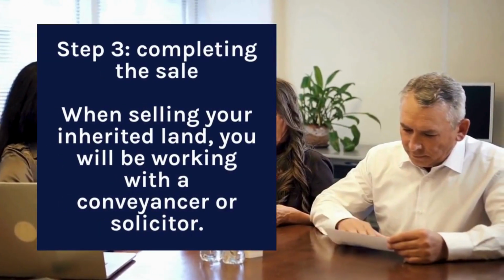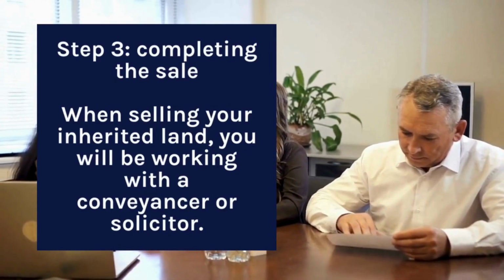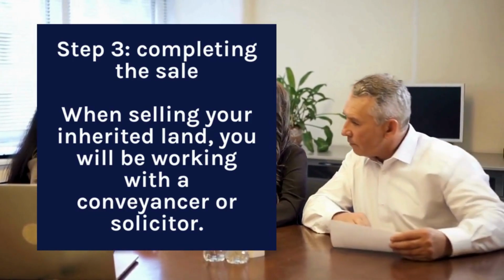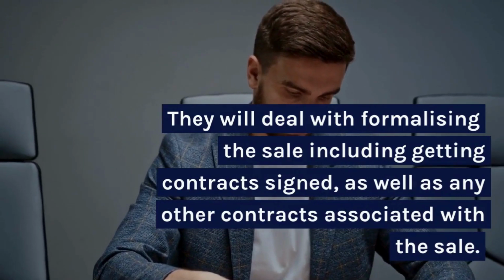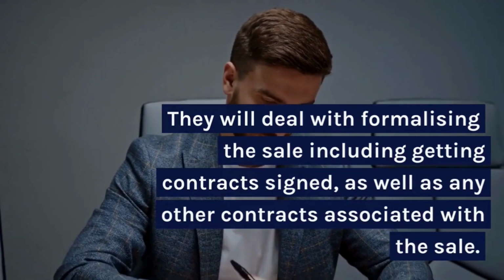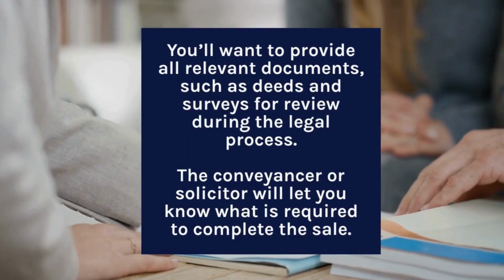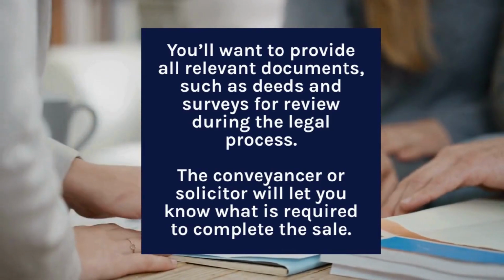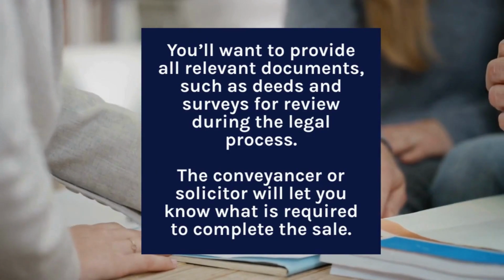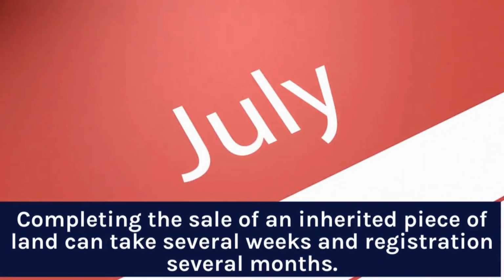Step 3. Completing the sale. When selling your inherited land, you will be working with a conveyancer or solicitor. They will deal with formalizing the sale, including getting contracts signed, as well as any other contracts associated with the sale. You'll want to provide all relevant documents, such as deeds and surveys, for review during the legal process. The conveyancer or solicitor will let you know what is required to complete the sale. Completing the sale of an inherited piece of land can take several weeks and registration several months.